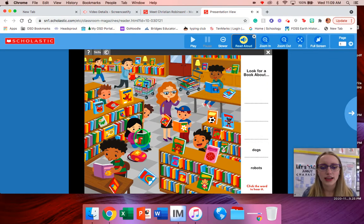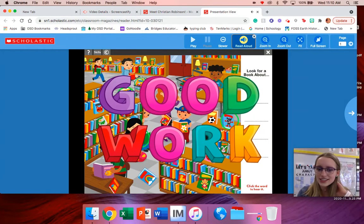What about a dog? There's a book that has a front cover with a photo of a dog on it, or we could say an illustration of a dog. Right there. Dogs. Perfect. What about robots? Where do you see a front cover that has an illustration of a robot? Right here. Robots. Perfect.